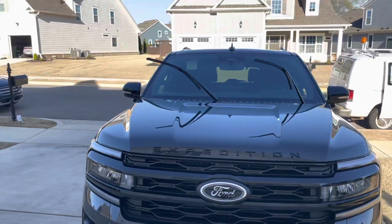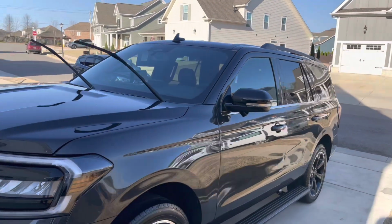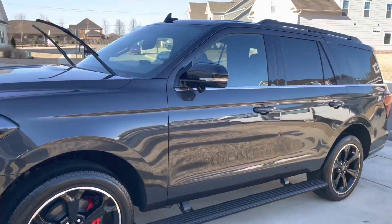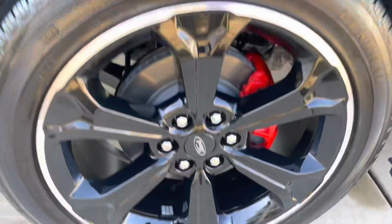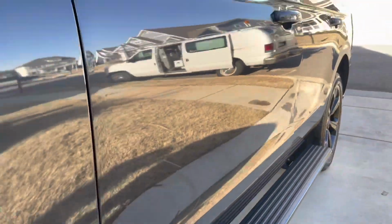What's up, guys? And we are back, man. As y'all can see, we have the Expedition all cleaned up, man. It's a blessed day in Huntsville, and we out here getting to it, man. As y'all can see, we got it all taken care of, man. We got behind the wheels as well, got the undercarriage, and have the mirror image going on, guys.